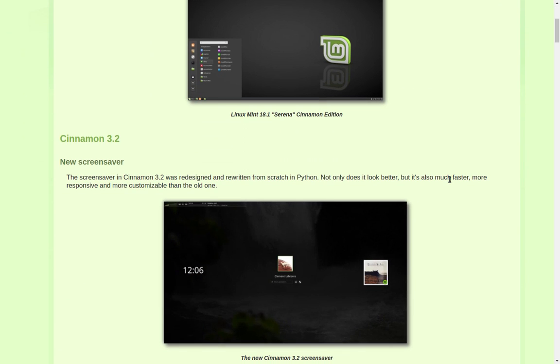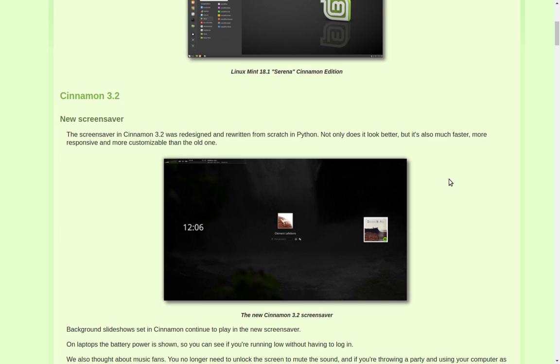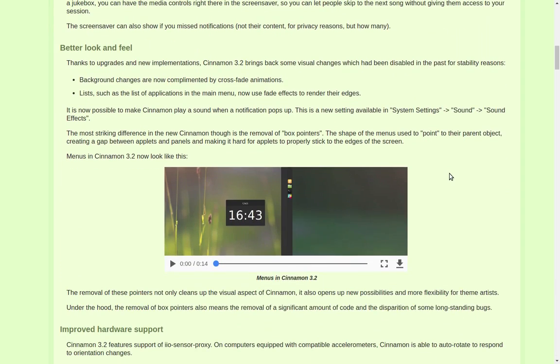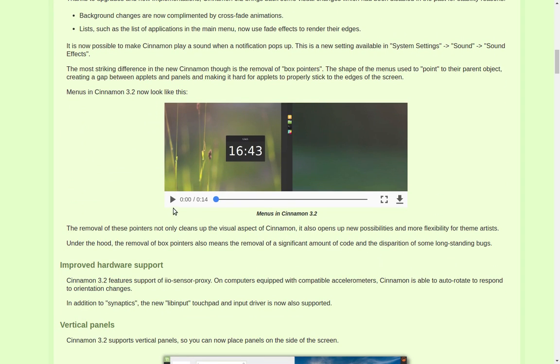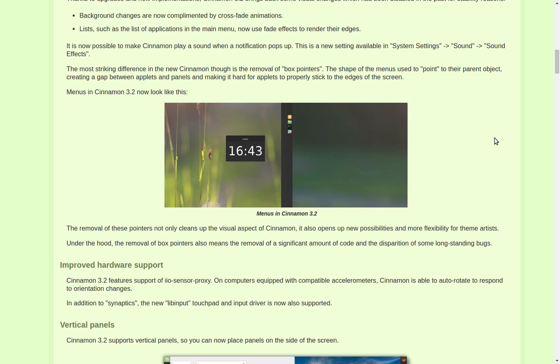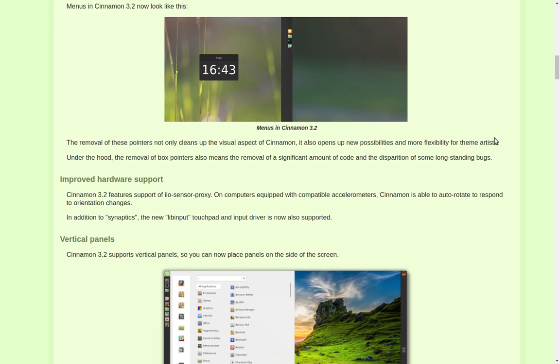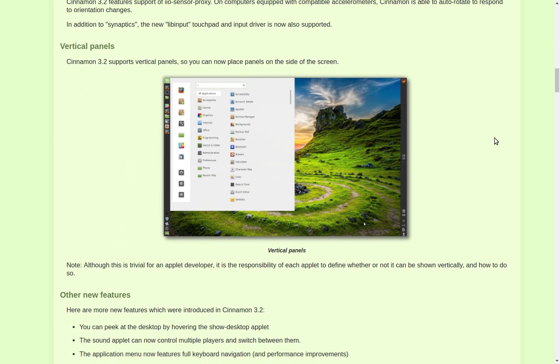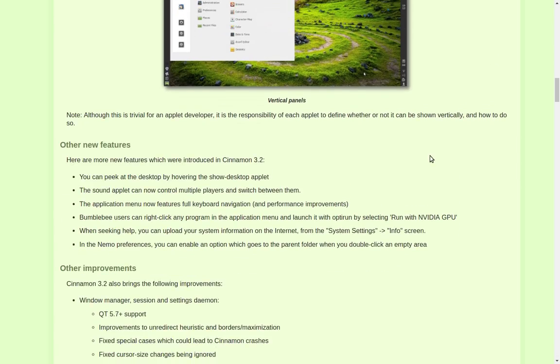Let's look at what's new. So what is new in Linux Mint 18.1? We have a new screensaver with some functionality. Looks like they've done something with the menus, so if we play the little video here, we can see what it does. Move things around a little bit, I guess. Okay, pretty cool. We can set the panel to be vertical now, woohoo.